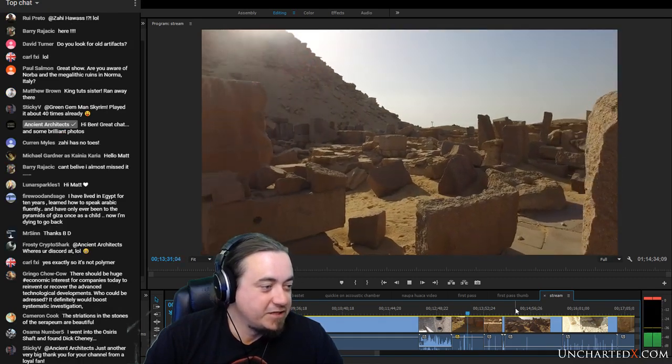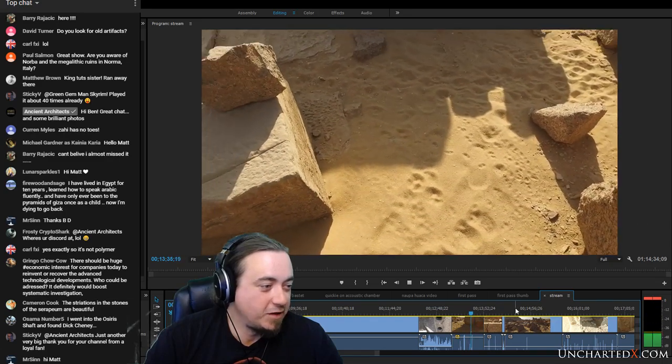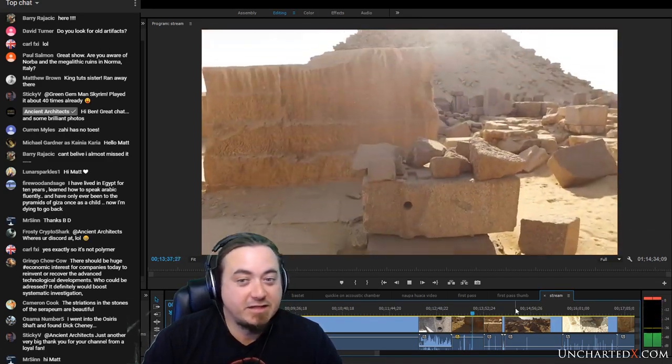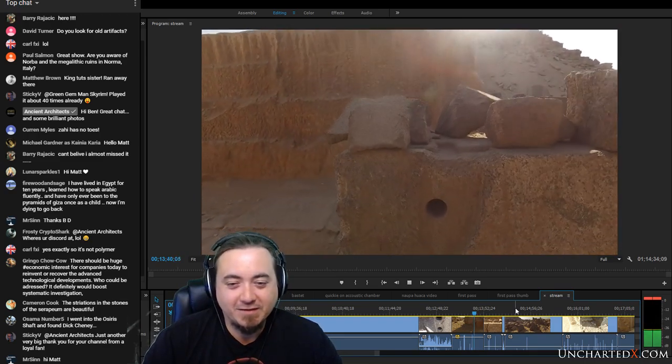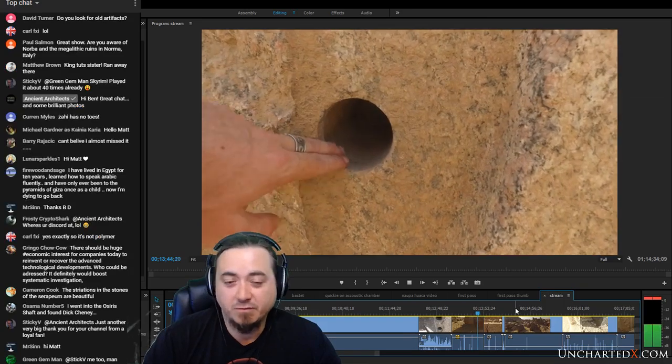Firewood and sage: I've lived in Egypt for 10 years, learned how to speak Arabic fluently, and I've only ever been to the pyramids of Giza once as a child. Now I'm dying to go back. Yeah, I can imagine. It's easy to do when you live there. You just take things for granted. I did the same thing in Australia. I've not been to half the places I would have liked to have been to.